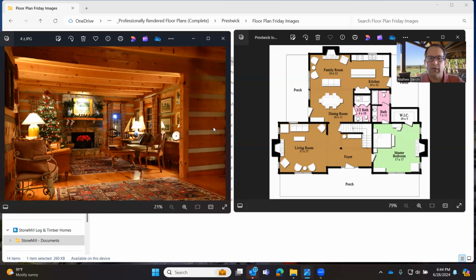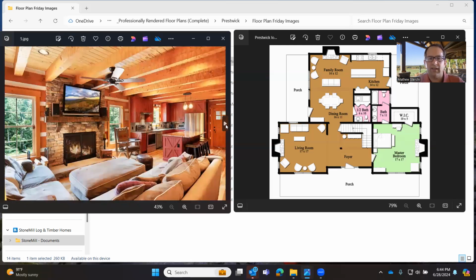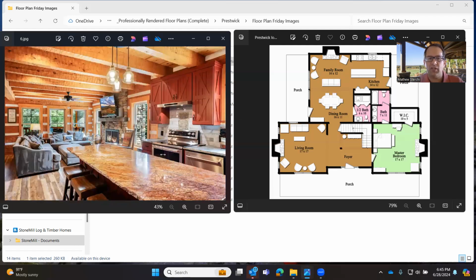And then as you move through the house into more of the back section, where let's say the dining room is, this is a picture from this family room, from this couch looking into the kitchen. And then the next image is looking from the kitchen back into the family room.